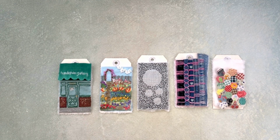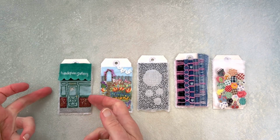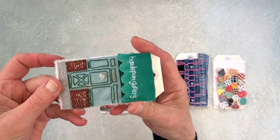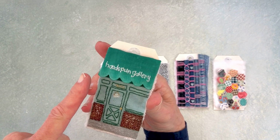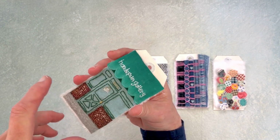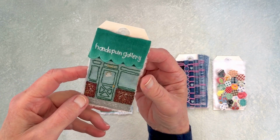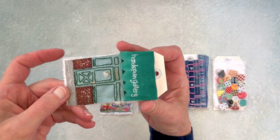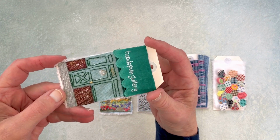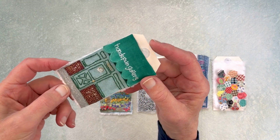Our first tag was a location in a pocket, and this is my location. I made the storefront of Handspun Gallery. Handspun Gallery was a company that I created in 1991, and I ended up selling it nine years later in the summer of 2000.